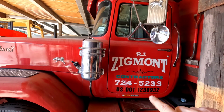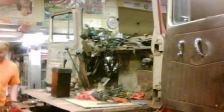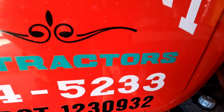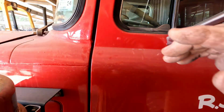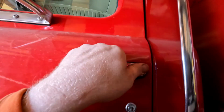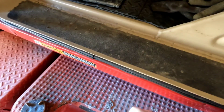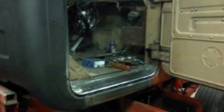And this particular cab, this Brockway cab, for some reason, even though all of this rot was here, there was a good floor. So I chopped it right here at the rocker seam here. And then instead of going here, my cut is right underneath the visor. But you can hardly tell that this is a Mack style cab. I made my own rocker and sill plates out of 1/8 inch steel. So all of this was good.